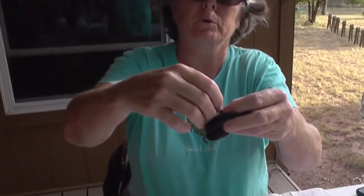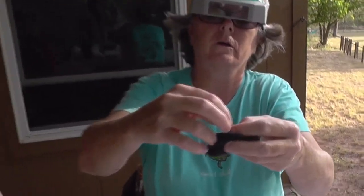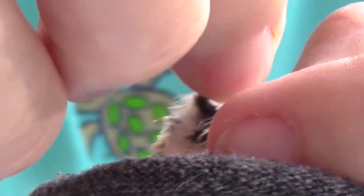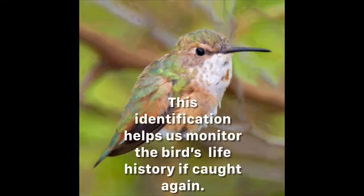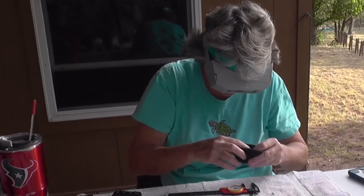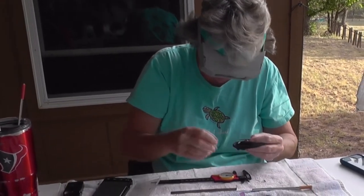So I don't know if you'll be able to see the band on the leg. There's a lot of feathers in the way. There's this little band. So that has a letter and 5 numbers. He's now got a social security number. Nobody else will get that number. So we'll know who he is if he gets caught again.